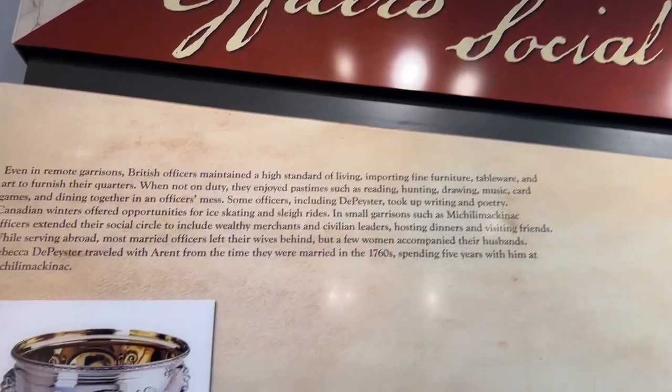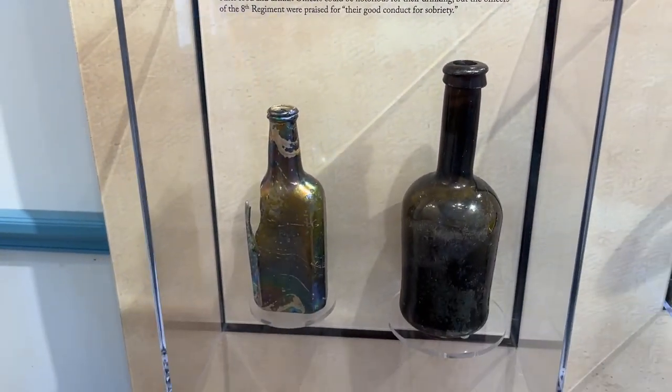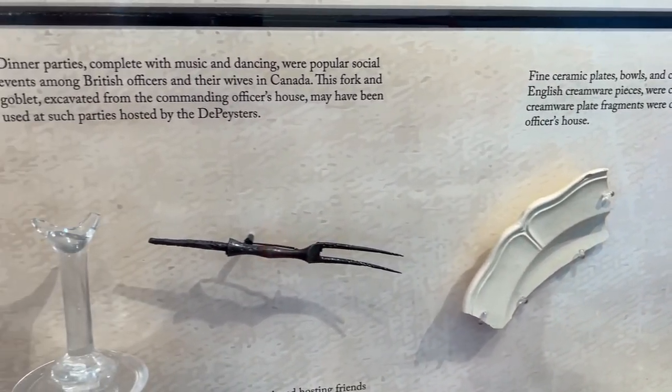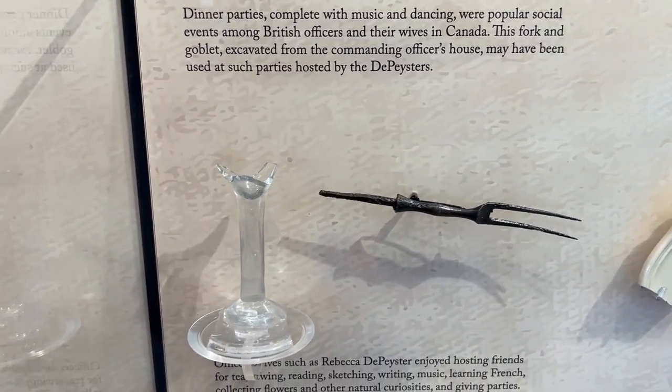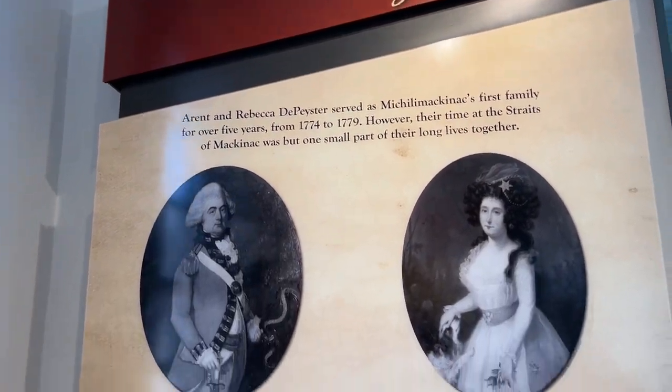Officer's social life. That's pretty. And here's some old bottles, and some cups that they found. They're always excavating here. Look at that fork. Then we've got the De Pasters. I guess that's a family.